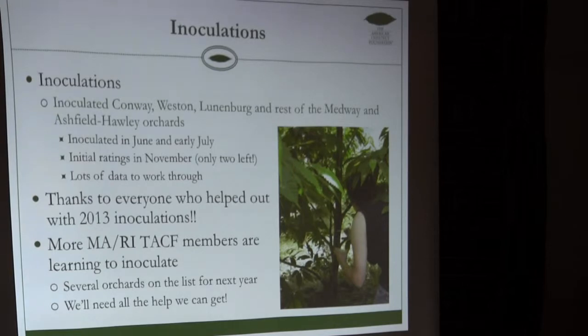We inoculate the trees in early June, or late June to early July, basically when the trees are fully leafed out. Infecting trees with chestnut blight is a stressful thing to do to them. So if they've got their leaves fully out, they at least have their full complement of resources to battle that infection. We make our initial ratings in November, and at this point we only have two orchards left to rate. I need to get out to Lunenburg and out to Medway, which will hopefully get done before Thanksgiving. So a little more travel for me next week.